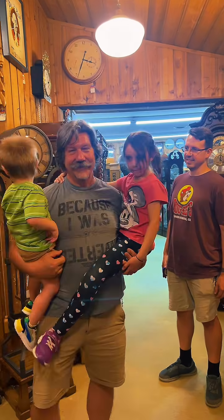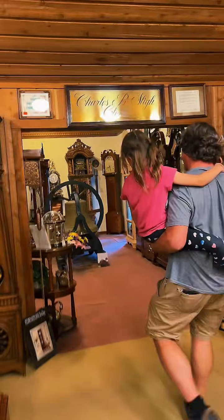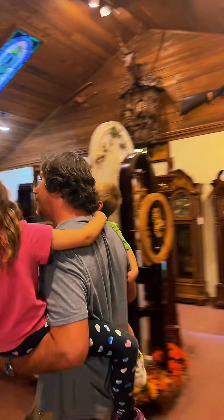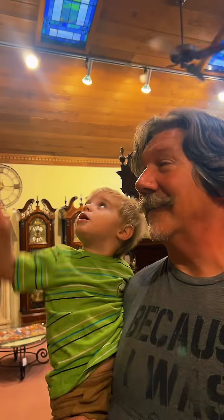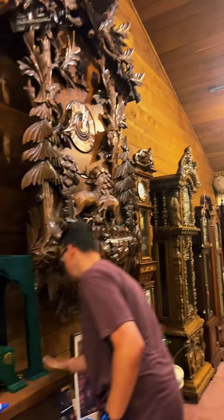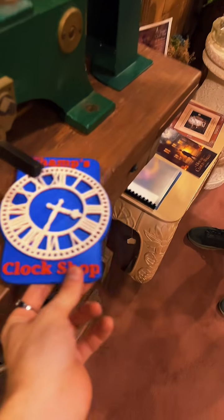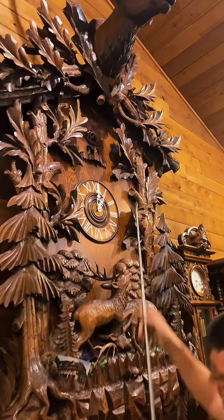Take him back to the cuckoo clocks. He was obsessed with that cat clock last time. Oh, it's a clock. What do you see up there? Okay, yeah, I can't do both. Here, you go ahead and make it do its thing. Oh, sweet. That's cool. Oh yeah. Here we go.